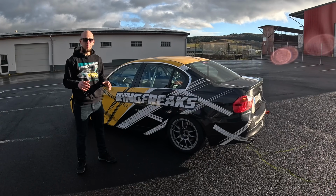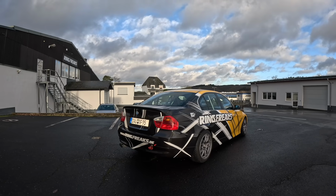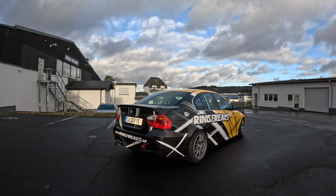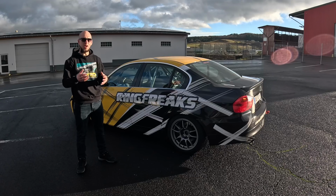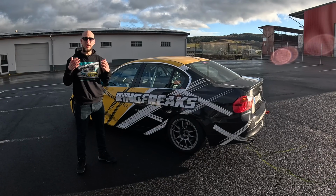Apart from the design, the body panels are completely original, so it looks just like a normal E90 from far away. But of course, when you look closer, you can definitely see that the car is much lower, the wheels are standing wider, and also it has a nice camber in the front.